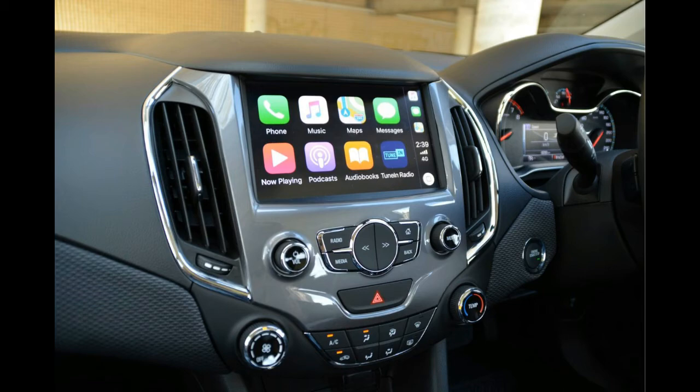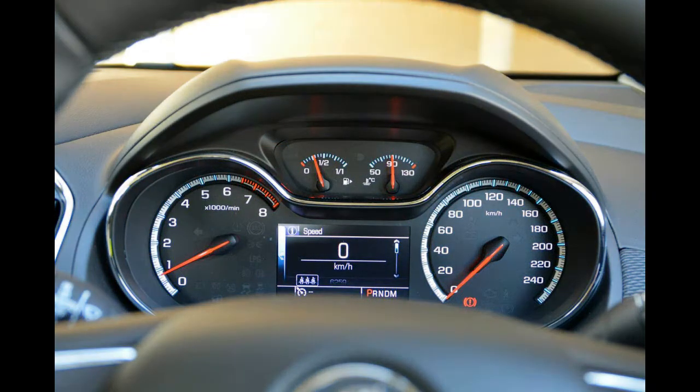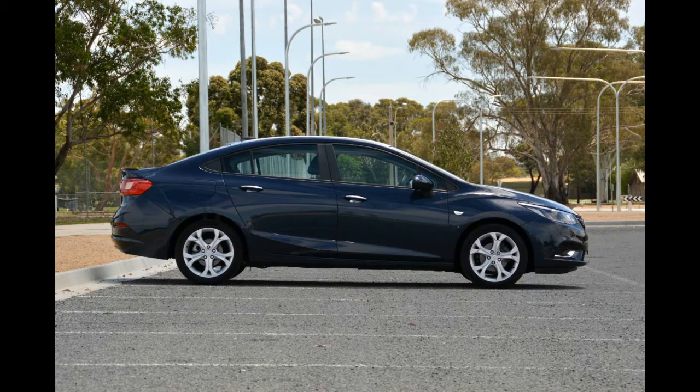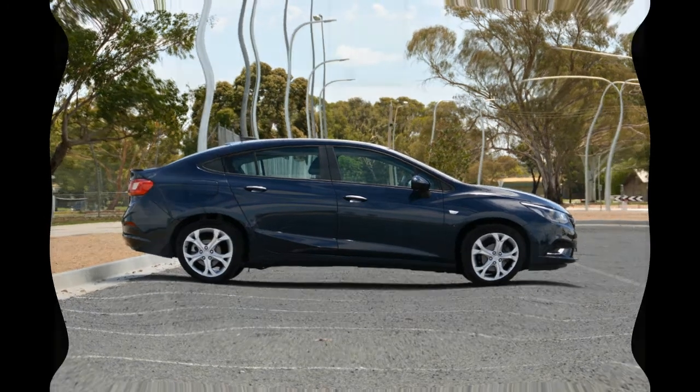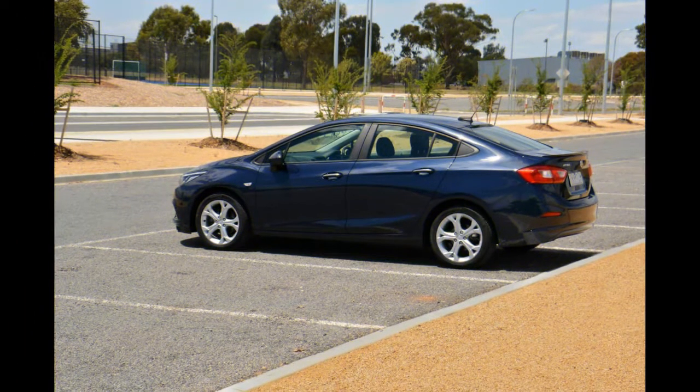Unfortunately, the interior materials feel a long way off the pace. The majority of surfaces are covered in rock-hard plastic from another era, possibly one where Fred Flintstone would feel at home. There's some fabric slapped on the dash and door cards to dress things up a bit, but the look and feel again fall short.